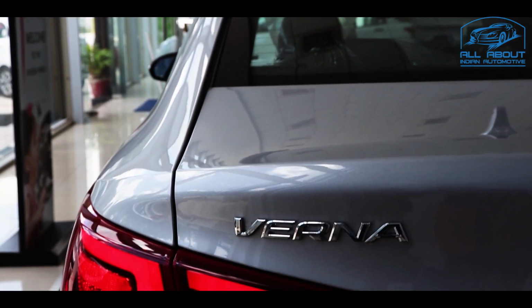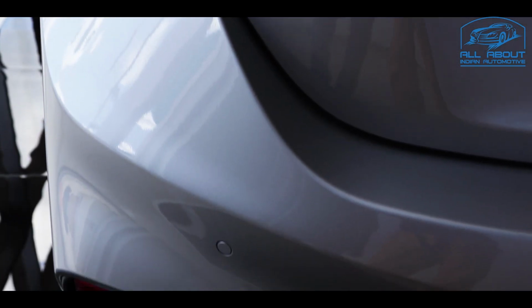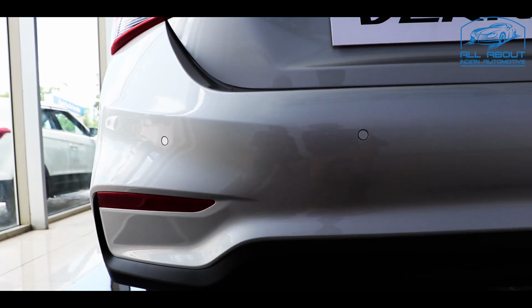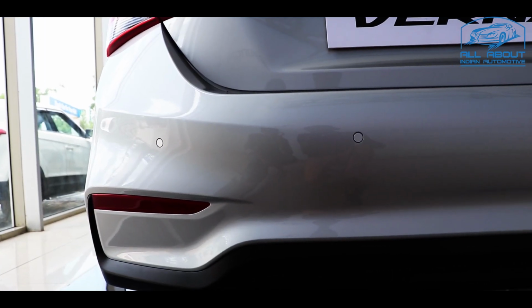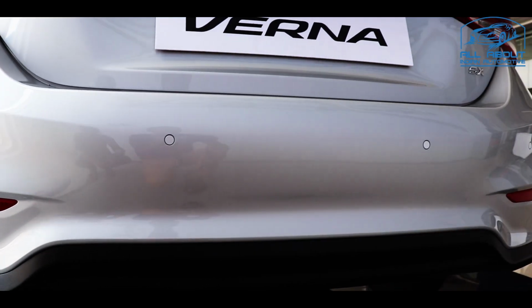Looking at the rear, the LED tail lights look striking and will certainly bring the signature element on the new gen Hyundai Verna. Looking at the safety, Verna offers 6 airbags, rear parking sensors and camera, alarm, ABS and EBD.